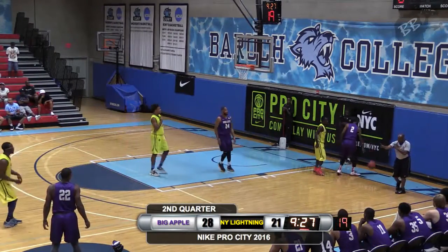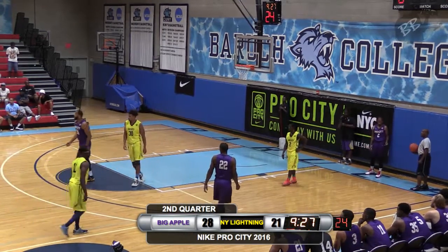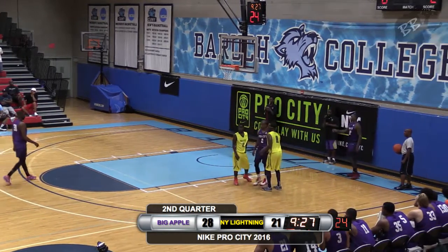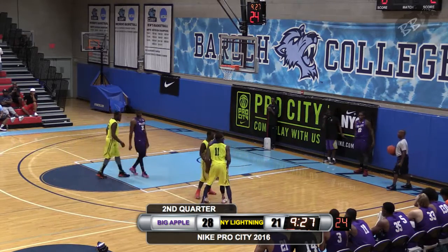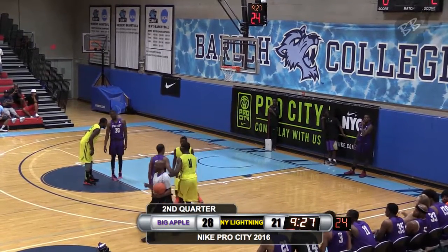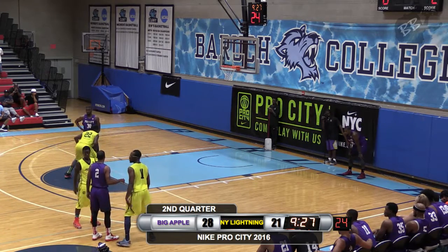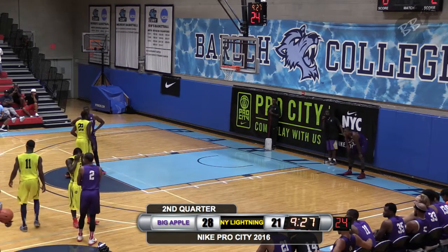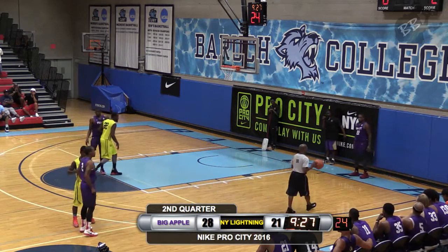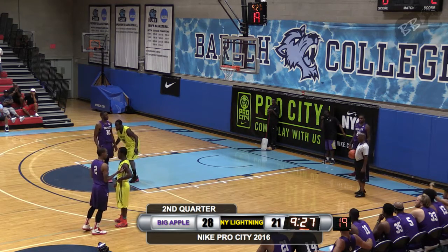Here is Doby tipping it, and then he gets it back out of bounds. Now trying to decide who's going to take the ball out. Chris Smith has checked back in for Big Apple. Some confusion on the floor. Lightning going to a full court press. They are doubling up Antoine Doby. Now single coverage on him. We'll finally get action going right now as you hear the Jeopardy music being played.